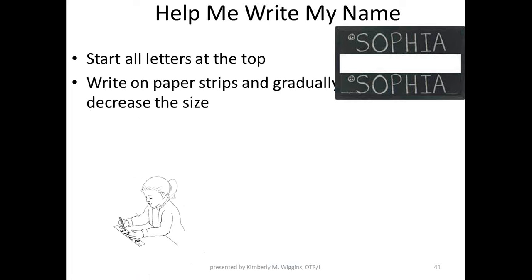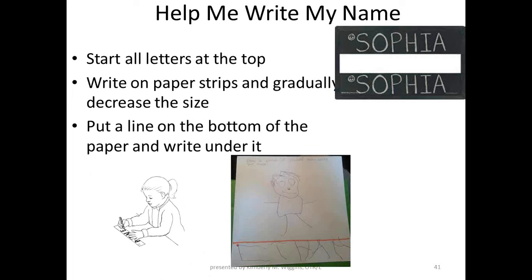It really does for kids that are writing really humongous, especially for those pre-K kids that were just learning to write their names and they come into kindergarten. If they have a smaller piece of paper, they will write smaller. Yeah, it might get on the table, but for the most part, they're going to try to keep it on the paper. So that really helps with gradually decreasing the size of how big they're writing their letters.